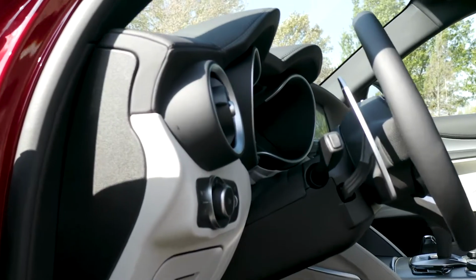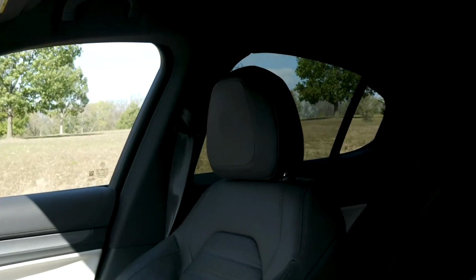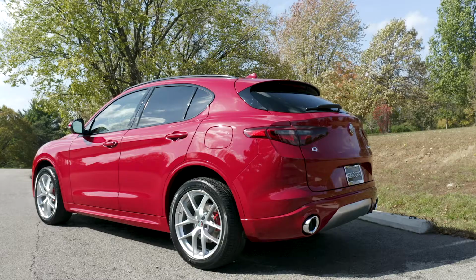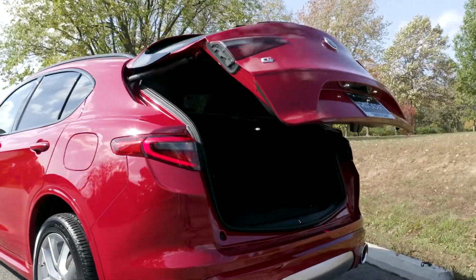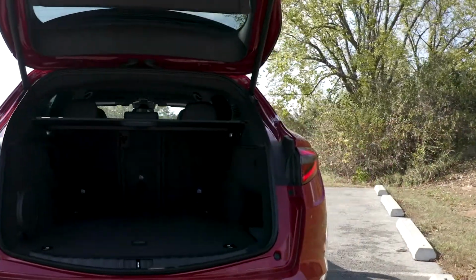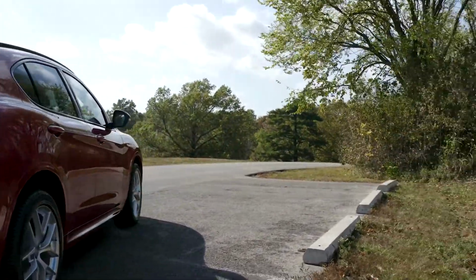From the Scudetto grille down to the carbon fiber drive shaft, you won't find any other sport-tuned vehicle for this price point. Once you open the door, the Stelvio will be welcomed in with a stunning ice interior and accompanied by an authentic bolstered leather. Every Stelvio will come standard with a power liftgate and an optional hands-free power liftgate.